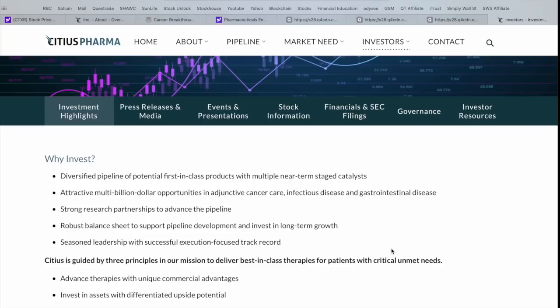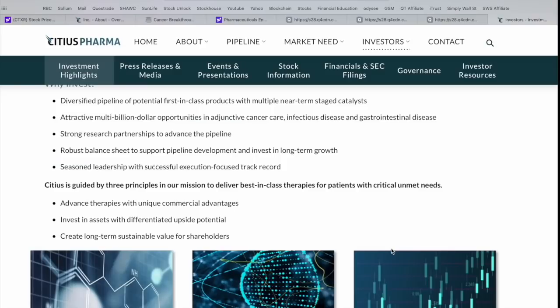support that pipeline development and invest in long-term growth of the organization, and the seasoned leadership team, again, which we just looked at on the last slide, with a successful execution-focused track record and a number of key connections in the pharmaceutical industry. And all of that really distills into three key pillars, which are advancing therapies with unique commercial advantages, investing in assets with differentiated upside potential, and creating long-term sustainable value for shareholders. Not to mention improving the lives of patients around the world struggling from these various conditions. So for those reasons, you guys, I definitely think this one is worth a look.